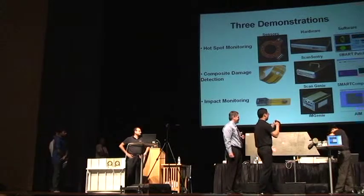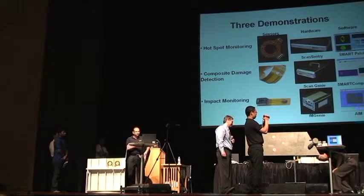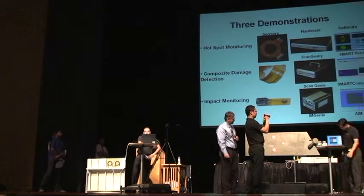So while Howard goes ahead and connects that and runs that, the last demonstration for you today is the impact monitoring system.